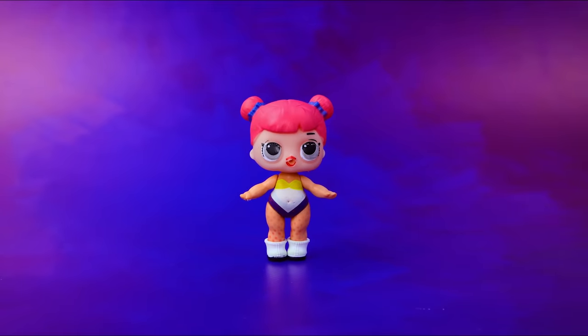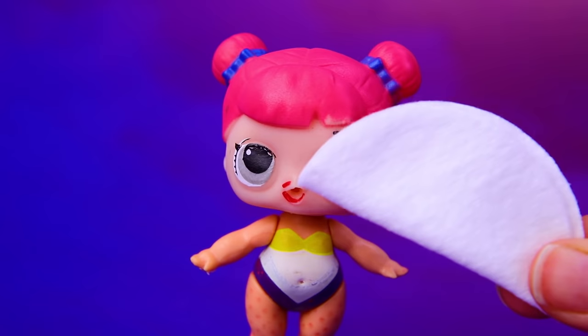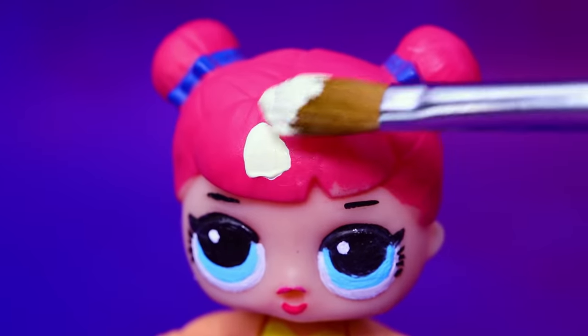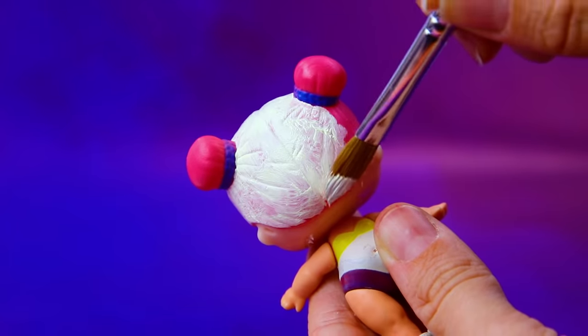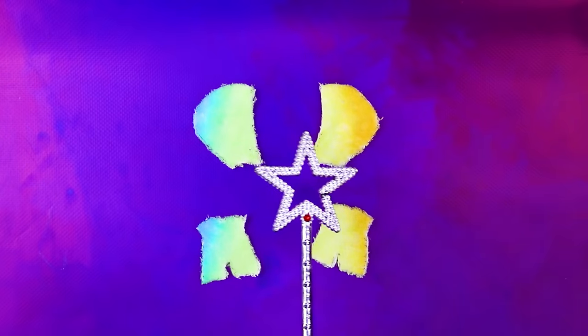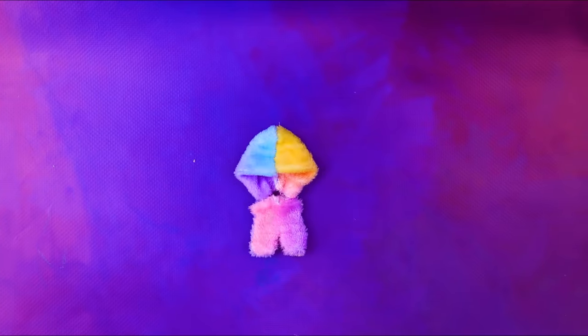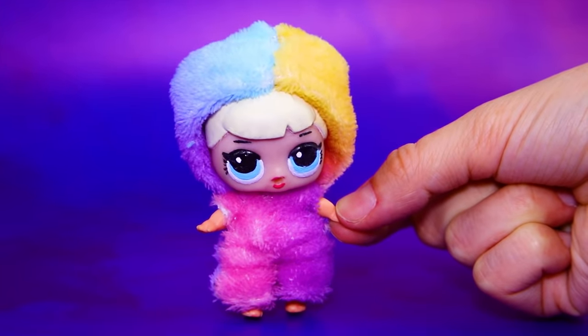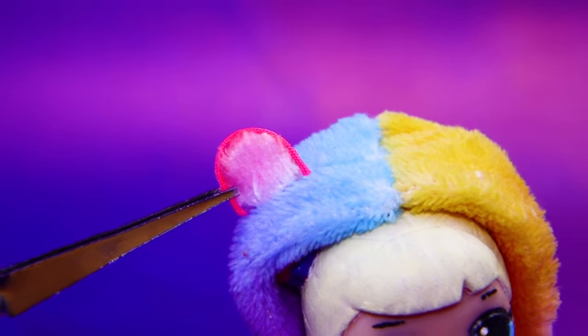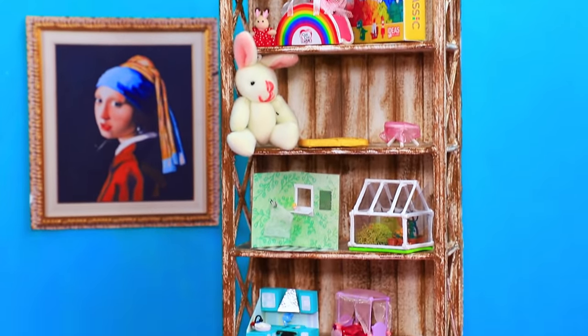Harley Quinn didn't become Gotham's craziest villain in a day. Remove the old makeup from the doll. The hair became blonde. Snap! Wow, a fluffy onesie! So cute! The nursery is ready for the baby!